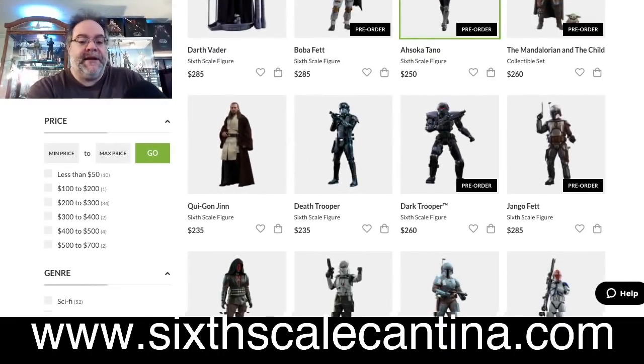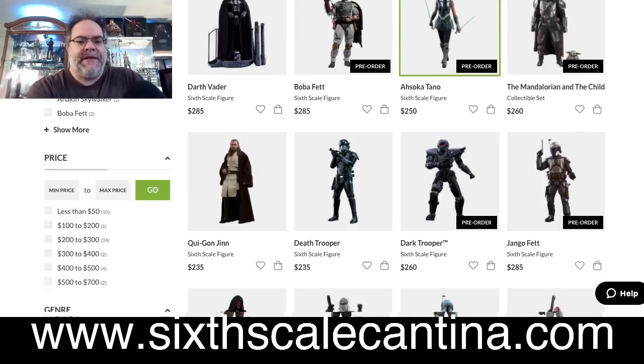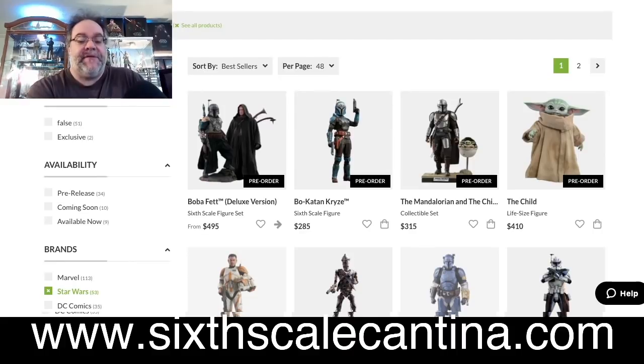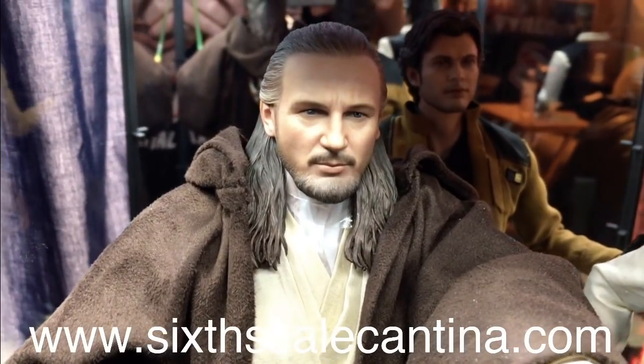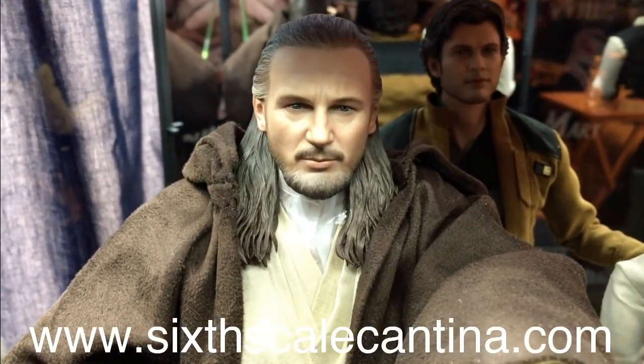We've talked about Qui-Gon many times before. If you want Jedi and you want this figure, right now it's $235, and my goodness, folks, how many figures do we get with a head sculpt and a lightsaber for $235 anymore? I mean, you could look at this Bo-Katan; it's $285. So this is a scoop. $235 for Qui-Gon Jinn, and I could tell you right now that this Qui-Gon is not going to stay at $235 once it goes on waitlist and once it sells out.